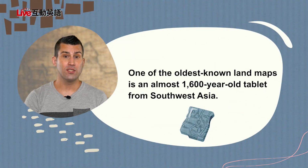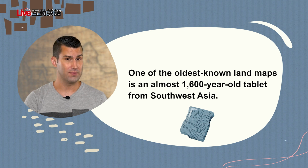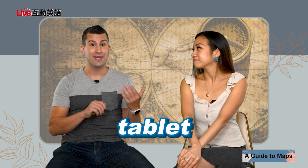One of the oldest known land maps is an almost 1,600-year-old tablet from Southwest Asia. So when they say tablet here, I know sometimes we'll refer to a tablet as like an iPad or a tablet computer. But in this case, we're referring to a tablet as a piece of stone. So usually a flat, usually square piece of stone could be called a tablet. So it wasn't like in a paper form, right? No, I guess it's a lot harder to write. You have to actually chip into the stone. Okay.